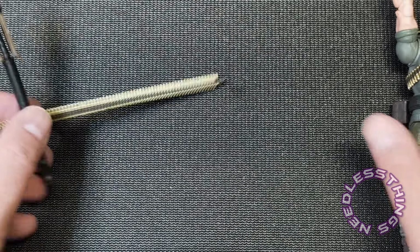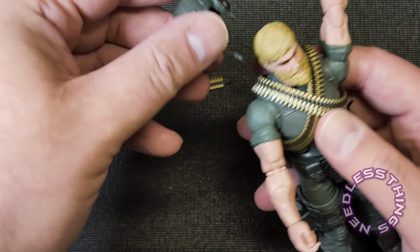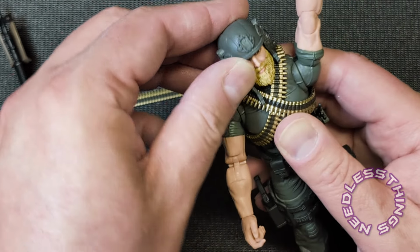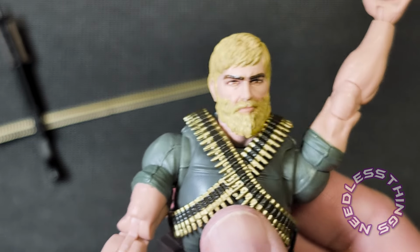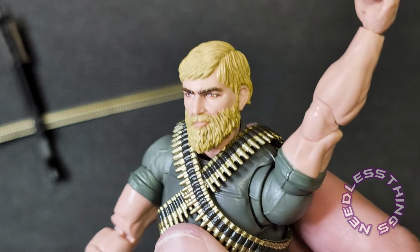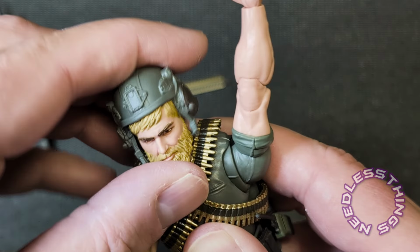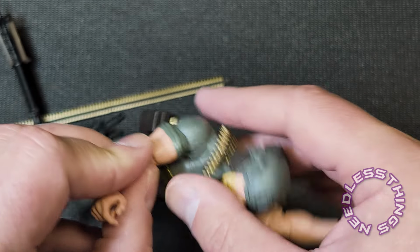I may or may not use that, now that I'm thinking about it. I think I would like to put, and I can't dig it out right now to see if it'll fit, and I don't know that it will because Rock and Roll has so much hair, I would like to just put Duke's helmet, retro Duke's helmet on him. But I'm going to leave it like this for right now.